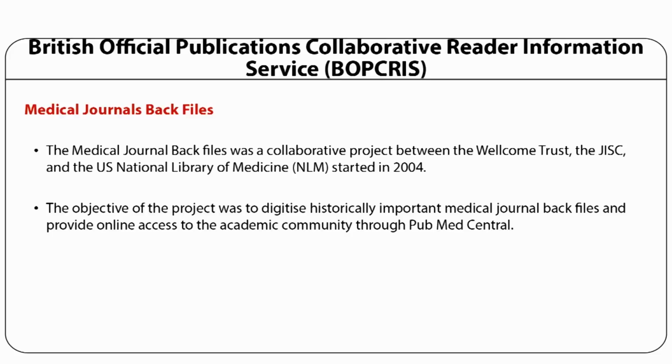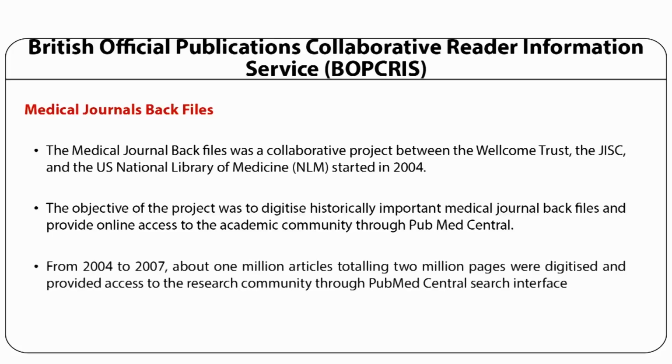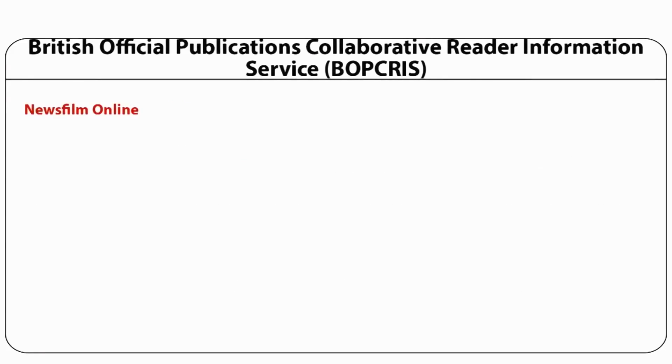Some of the important journals were the Royal Society of Medicine, the Biochemical Journal, Journal of Anatomy, Medical History, etc. The participating publishers had agreed to supply the current version of the journal article to PubMed for archiving and made it accessible after a prescribed embargo period through the open access movement. About 1 million articles totaling 2 million pages were digitized and provided access to the research community through the PubMed Central search interface.